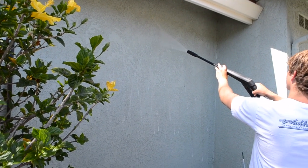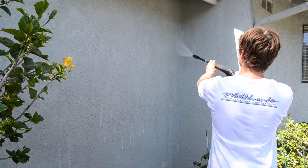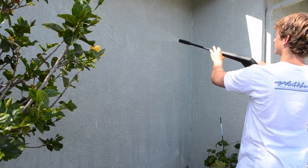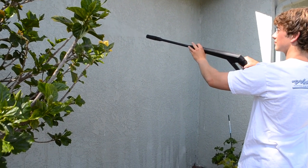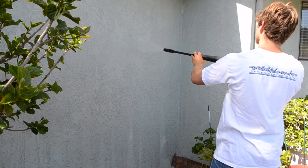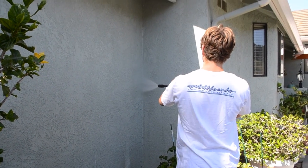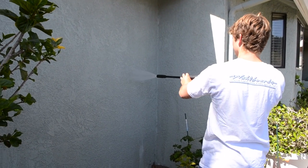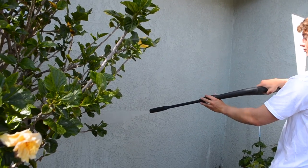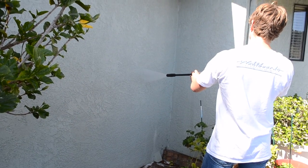If you're going to wash the house, definitely start with the eaves first, because I didn't at first, and I learned that I hit the wall and then I hit the eave, and all that water would drip down to the wall, so I had to redo the wall. So hit the eaves first, get the top first. I just did one side of the house, the eaves, and then I went down to the wall, because it's going to save a lot of time and actually money. You're going to be at the job a lot less time, so it will definitely help you out if you start from the top with the eaves, then work to the wall.